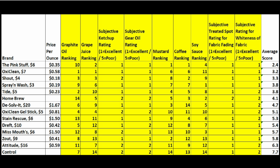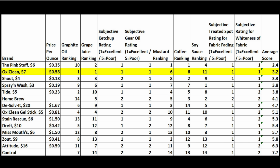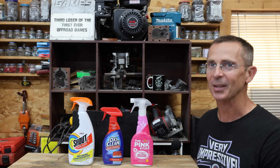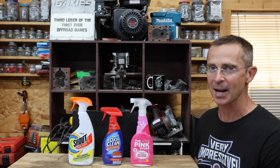I combined the average rating with the average finish, and the Pink Stuff came out on top with a 2.4. Oxiclean also performed very well in most categories with a score of 3.2. And the very affordable Zout brand performed almost as well as the Oxiclean spray with an average score of 3.3. I always like the reviews in which the least expensive products outperform the more expensive ones, like this review. Really impressed with the Pink Stuff, Zout, as well as Oxiclean.